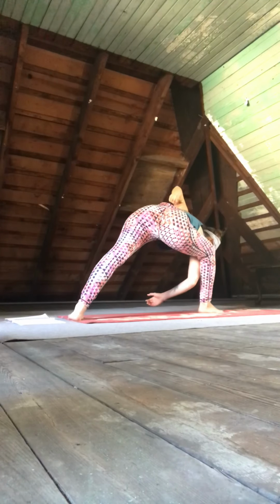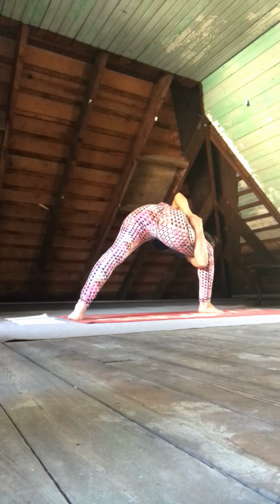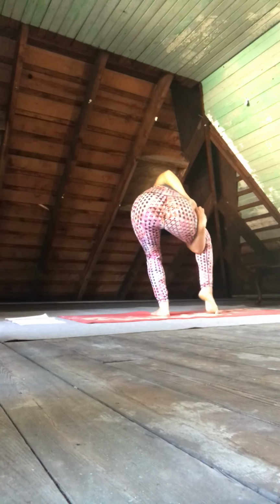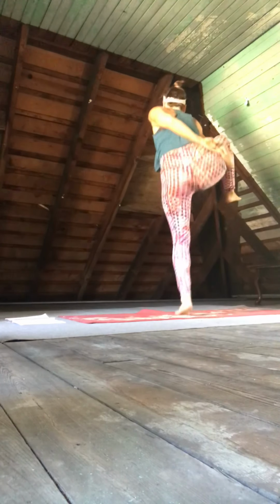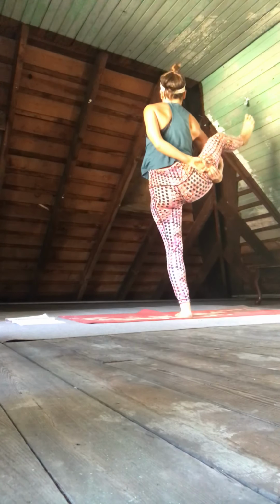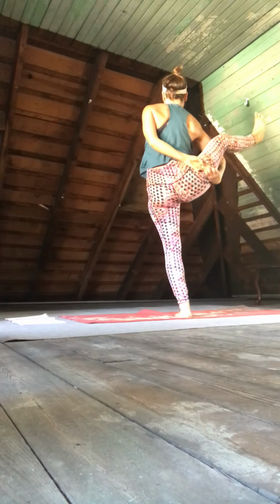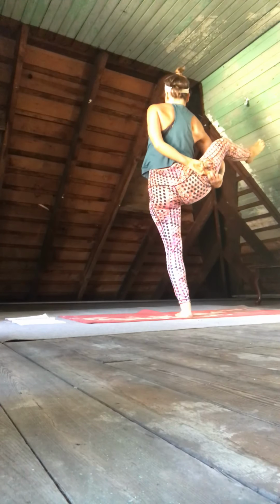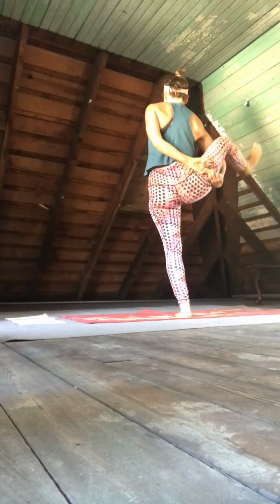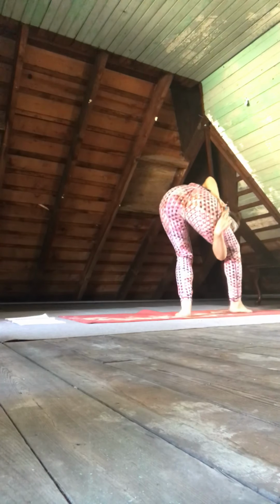Right arm sinks down, finding behind your right leg. Left leg steps up, and with confidence, woo, you rise. Bird of paradise, just like we did with the Malasana lifts. Different on each side. Working to straighten our back. And with control, releasing down.